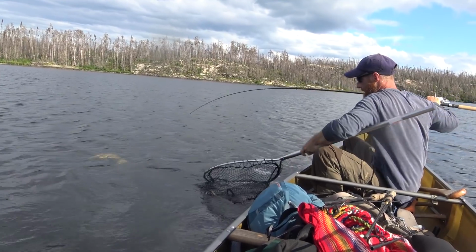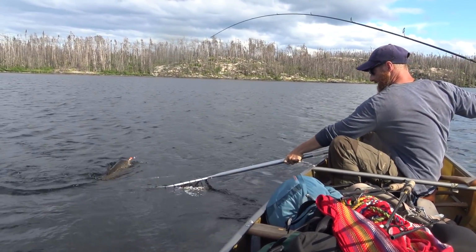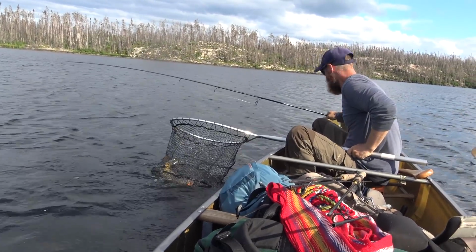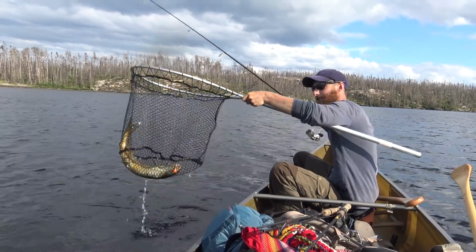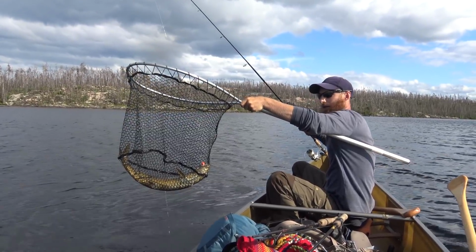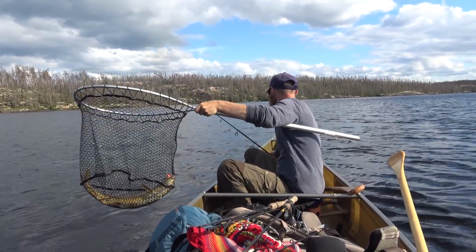Yep, that's what I'm worried about, every time it turns its neck. Oh! It's in the net. No, that's good enough for both of us to eat. That's a pretty big one. It's pretty big, but it's not a super big laker. There we go. A beauty. Done. Woo!